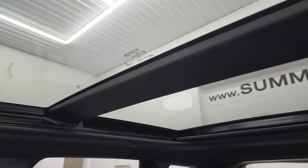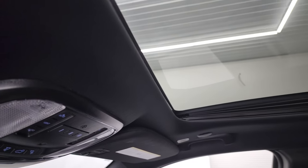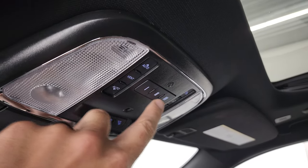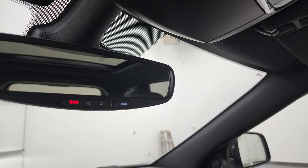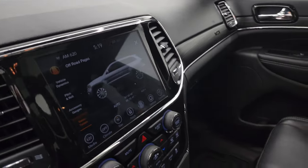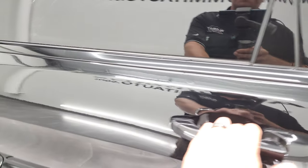It does have the panoramic fixed second row glass with the power sunroof in front, map lights, HomeLink buttons for your garage door, security systems and lighting systems, and SOS and assist buttons in the rearview mirror. We'll take a quick look at the back seats and then we'll start it up. Take a look under the hood. We'll check out all those HID and LED lights in the front.